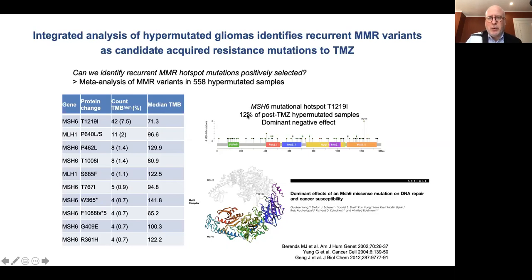This occurred in 12% of post-TMZ treated hypermutated samples and had an interesting finding associated with it, which is that it had been previously published by Edelman's group and others as being a dominant negative mutation. So a single point mutation can wipe out the function of MSH2 and MSH6 completely in this setting. And so this was the strongest recurrent event seen.